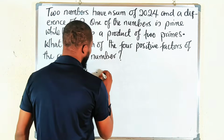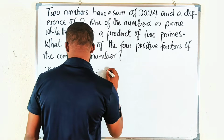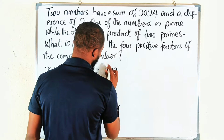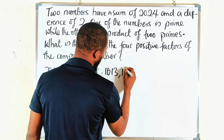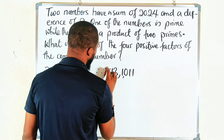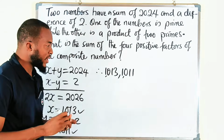So we have two numbers we would like to work with. The numbers are 1013 and the other number is 1011. These are the two numbers. So let's go back to the question again.